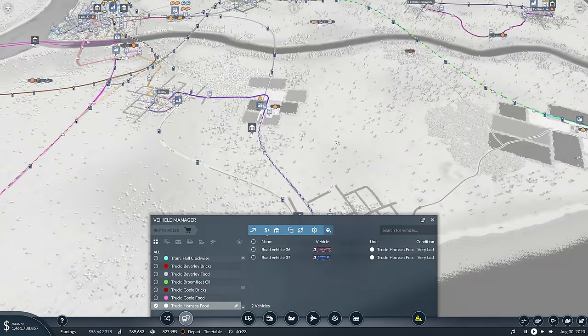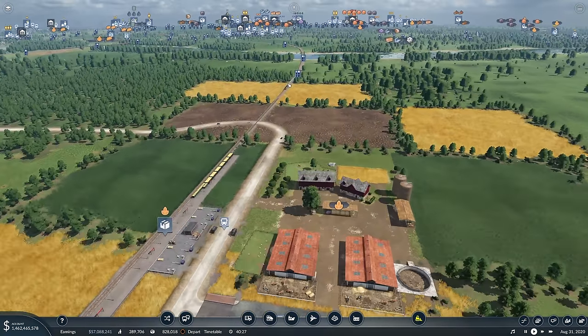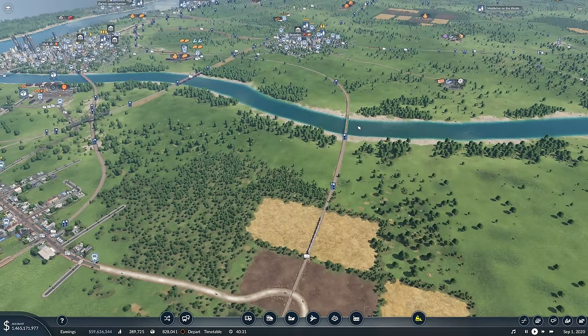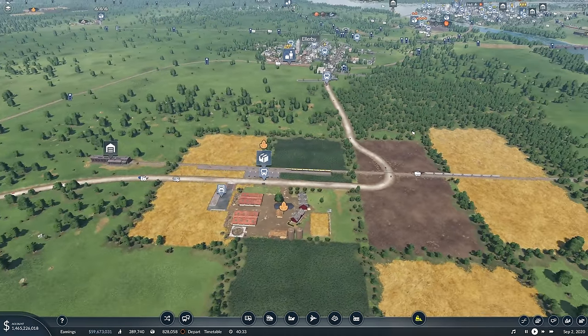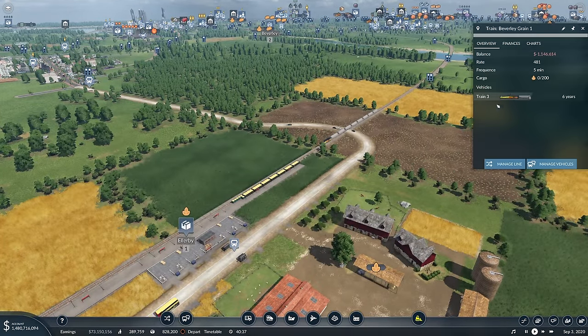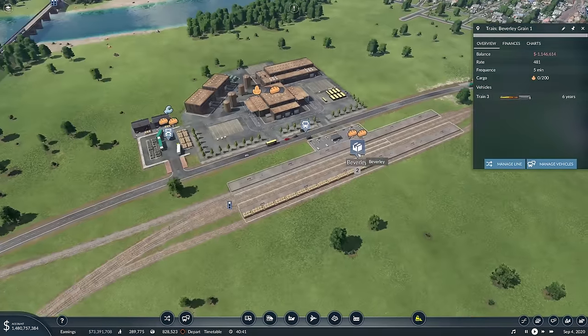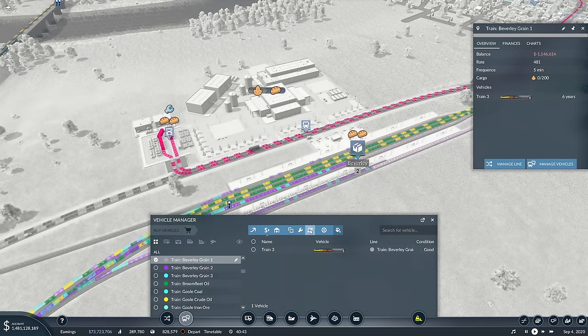Let's have a look where we are here. Yeah, so that's the Hornsey food. I'm going to say, why has it got nobody on? If you look there, it doesn't have anybody on. Oh, hang on. Have I messed up here? Yes, that can only carry grain. We're meant to be manufacturing food and bringing it back, aren't we? Ignore me. Right, hang on.